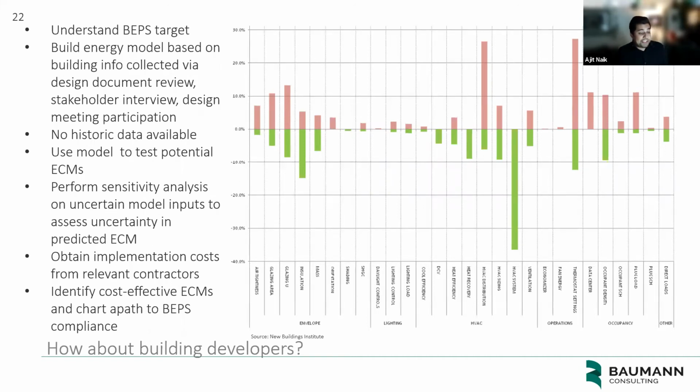However, understanding who those tenants are and how they're going to operate is going to be essential when thinking about BEPS, right? For example, a tenant that runs 24/7, like a call center, is probably going to use more energy than a typical office tenant that only works 9 to 5, Monday through Saturday. And the ECMs that impact one might be totally different from another. For example, the tenant that runs 24 hours a day will use a lot more lights at night, so high efficiency lighting might be more important for them.